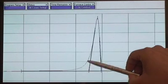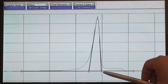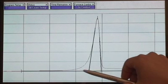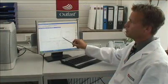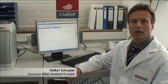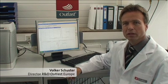The significant peak demonstrates clearly that the Outlast sample shows a melting phase. We can exactly see in which temperature range this melting phase takes place. The area under the curve shows the heat capacity which the fabric can absorb and release to influence the human's microclimate positively. A fabric without Outlast technology only shows a flat line without any peak.